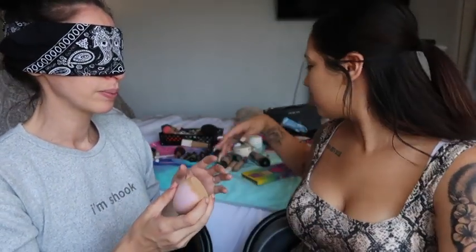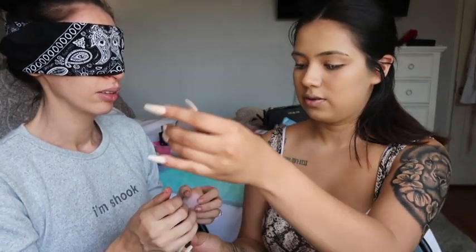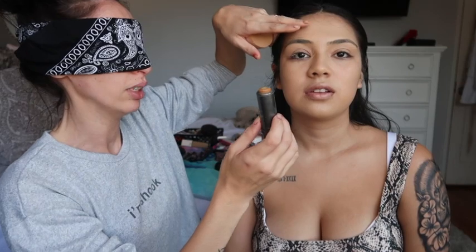Okay, what do you need? Contour? Wait, what kind of contour do you do? I do the stick. Oh, okay, yeah. There you go. You gotta like twist it up. Here, I'll twist it for you. This is really creamy, so the harder you apply it, the more pigment. If you're too rough with it? Yeah. Oh shit. Okay, come on.